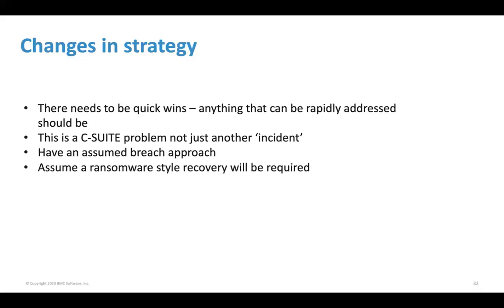Secondly, this is a C-suite problem, not just another incident. I think you should approach a nation state as a risk vector in a similar way to ransomware. The idea is that you're going to have to be able to do a full recovery. This does not sit with your CTO, your CISO, or, in some places, just get given to your mainframe lead. This is a company-wide problem, and it needs to have an approach that reflects that.